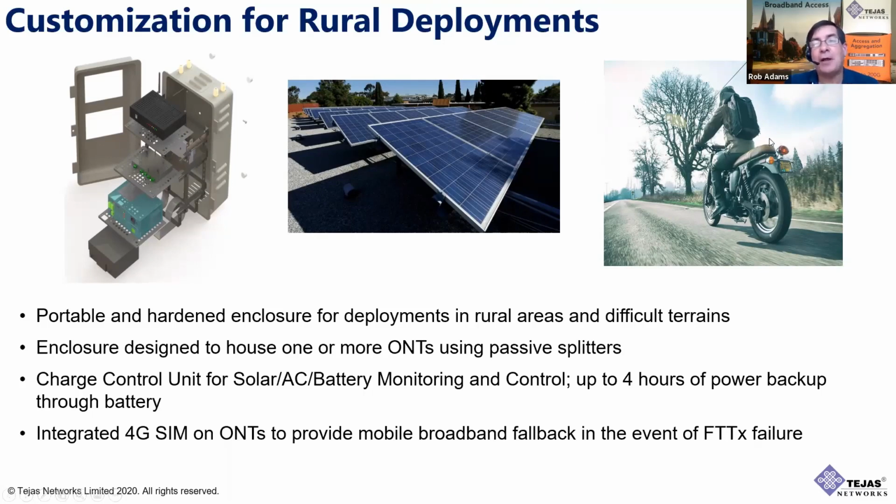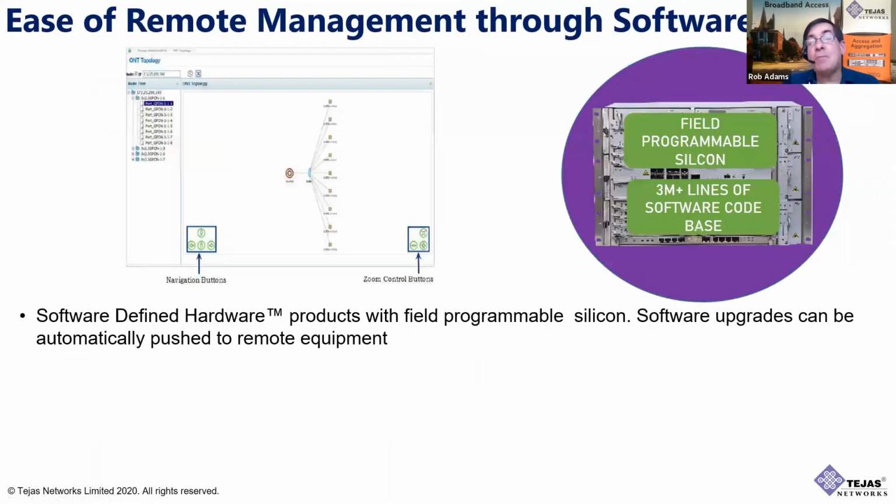One of the cool things about that was that we could actually stick that whole enclosure in somebody's backpack. So obviously some cabling had to be done at the installation site, but once that was done, we could basically stick one of those enclosures in a backpack to that deployment, which we actually did in this particular deployment.